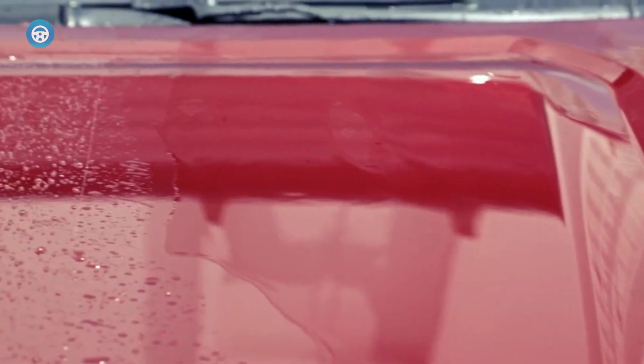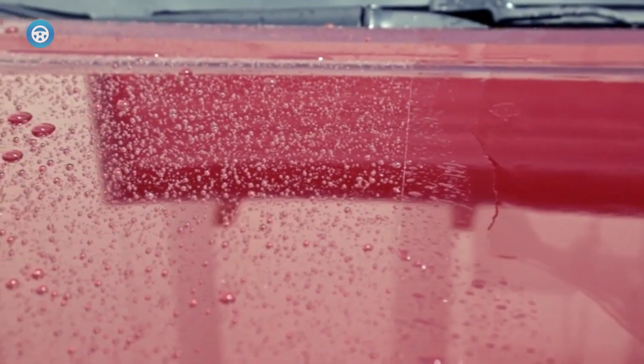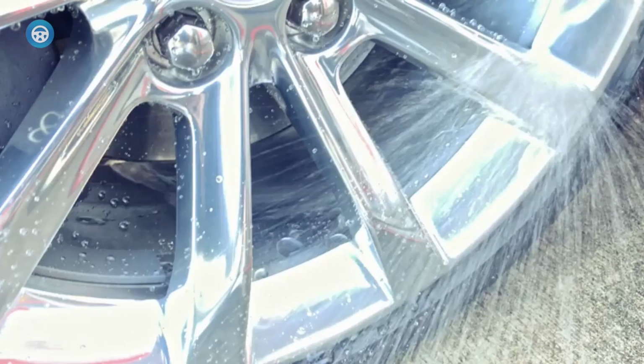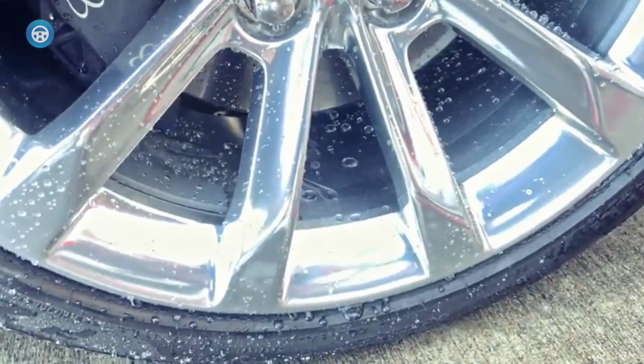A high-quality ceramic car coating can change the look of your car by deepening your car's paint color, adding a glass-like finish, and protecting your vehicle from the elements.